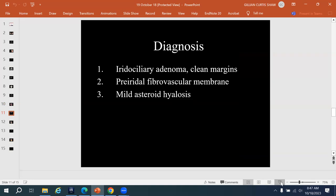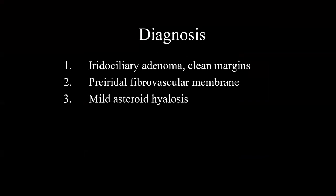So this was iridociliary adenoma, had nice clean margins as they often do. They are benign epithelial tumors of the iris and or ciliary body epithelium. They rarely recur and they rarely metastasize. And enucleation with these clean margins is pretty curative in these cases. It's just a nice clean example of a common tumor for the iridociliary guys.